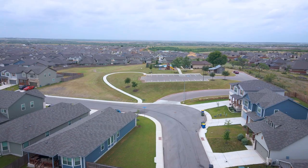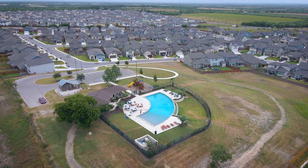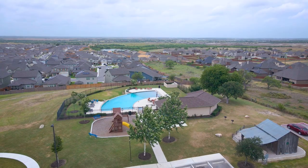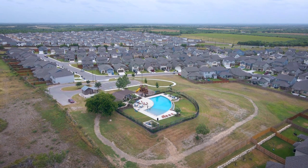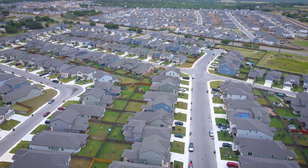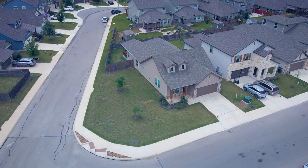The community amenity center sits on one of the highest points in the area, making an excellent location to watch the New Year fireworks from a distance. It has a resort-style pool, park with playground, clubhouse, barbecue grills, and walking trail. There are no city taxes.